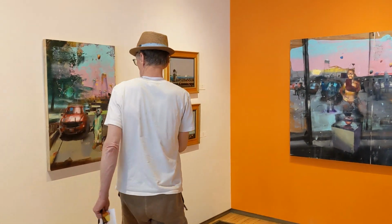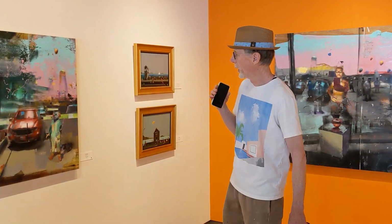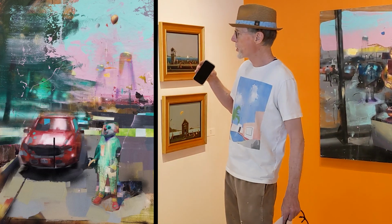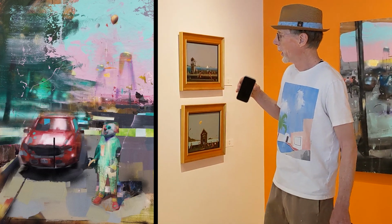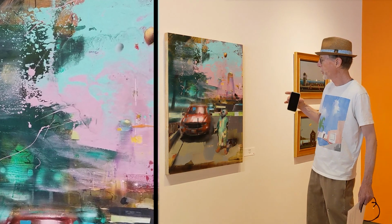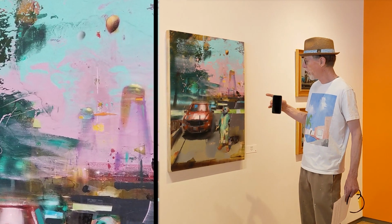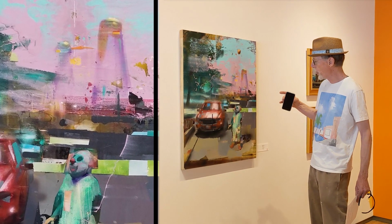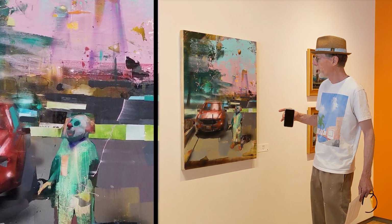For example, this painting of the clown and the car, landscape format. We have water towers out here. A lot of process, thin paint, thick paint. Oftentimes I develop an image, I glaze it, I destroy it, and then I recontextualize it and come in outside the object with thin paint.